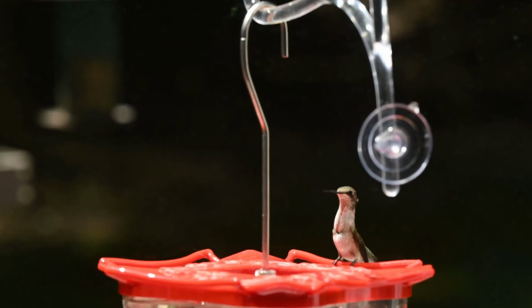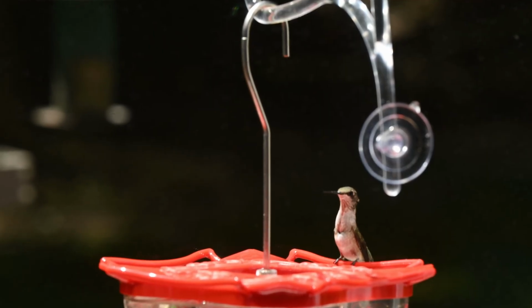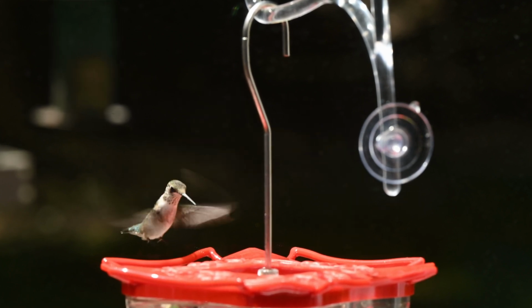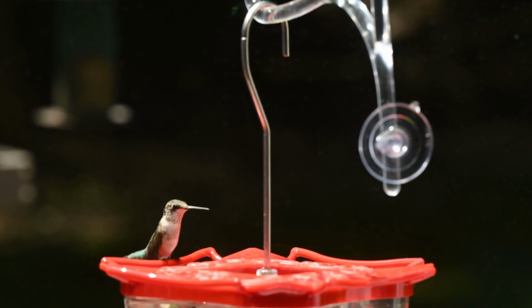Here in North Carolina, the ruby-throated hummingbird is rather common during the summer months. Hummingbirds are attracted to red things like flowers, so you can get a hummingbird-friendly feeder, and with a little patience, you can attract them. Hummingbirds have a special diet.